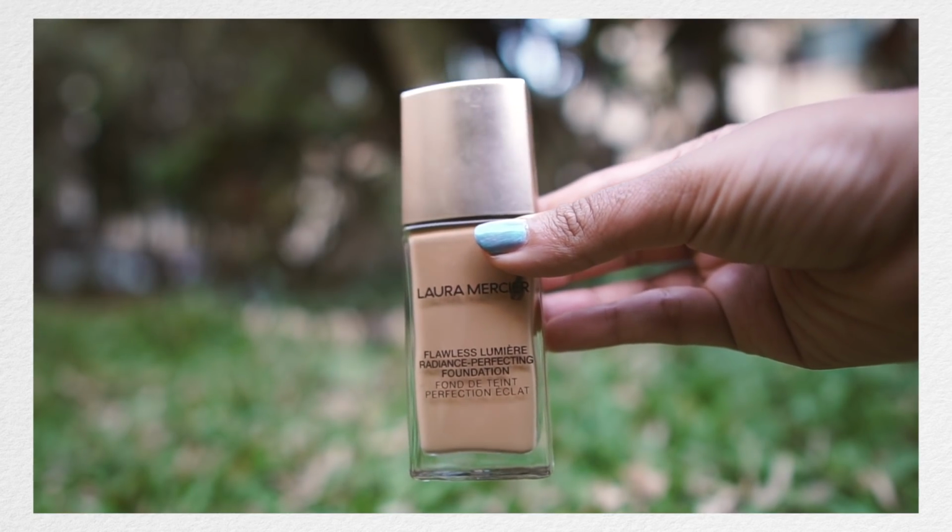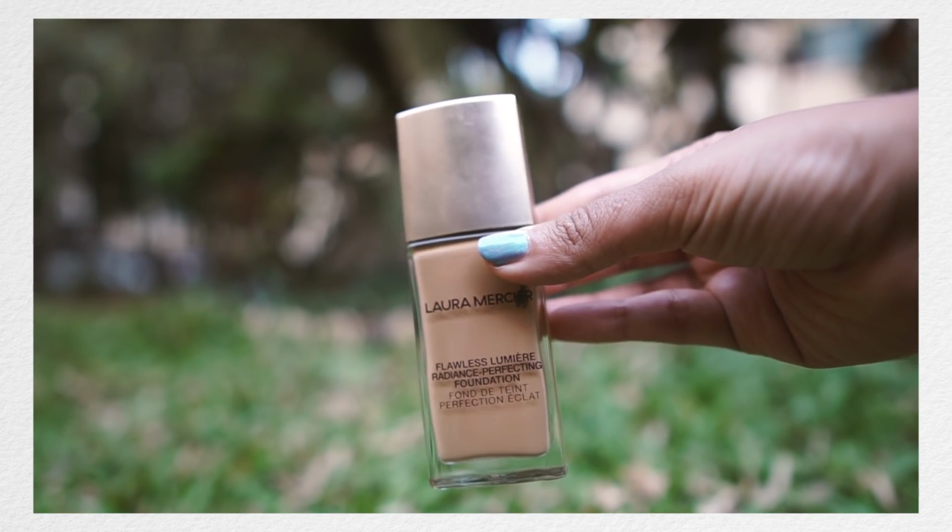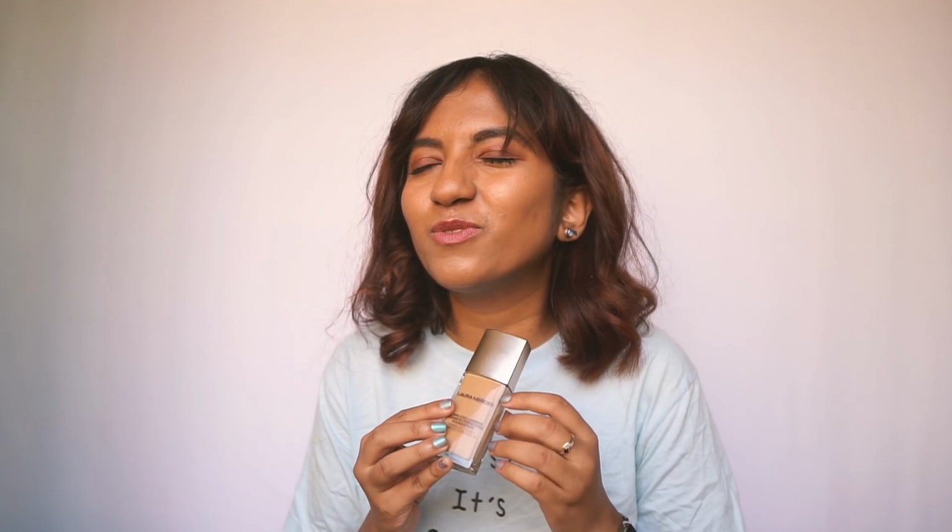Getting to the foundation itself, pretty sure this is one of Laura Mercier's really newly launched products. The shade that I got was Tawny, which looked like a good match for me online. And when I look at the bottle itself, it looks like a good match. But sadly, the shade is slightly light for me, or not so slightly, it's visibly light for me. So if I really want to use this, I'm going to have to mix it in with something darker. So I'll have to try and figure that out.